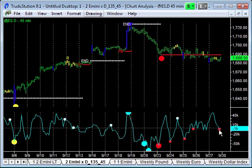But this is the pattern I want to point out. Straight lines, when you see bullish divergence or bearish divergence ending up like that, they end up with some kind of extremes. So look for that.